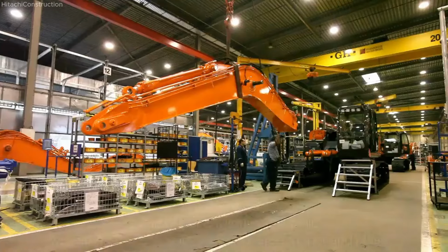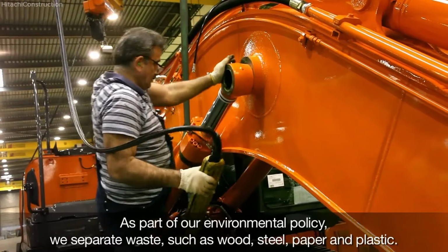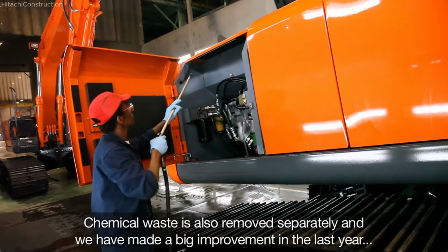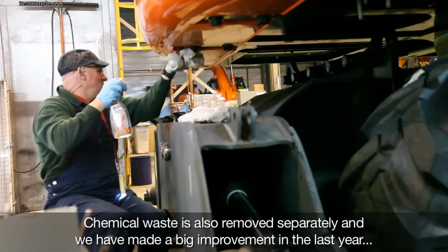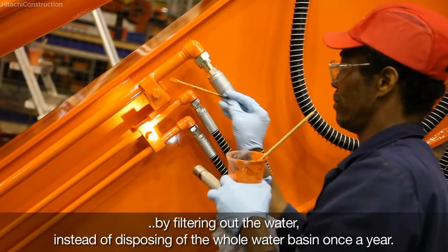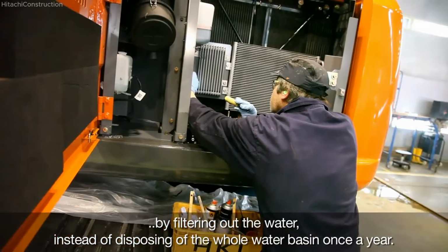Environmental sustainability is a core focus. The factory separates waste streams, including wood, steel, paper, plastics, and chemical waste, for proper disposal and recycling. Recent improvements in wastewater treatment involve filtration technology that reduces water consumption and environmental impact.